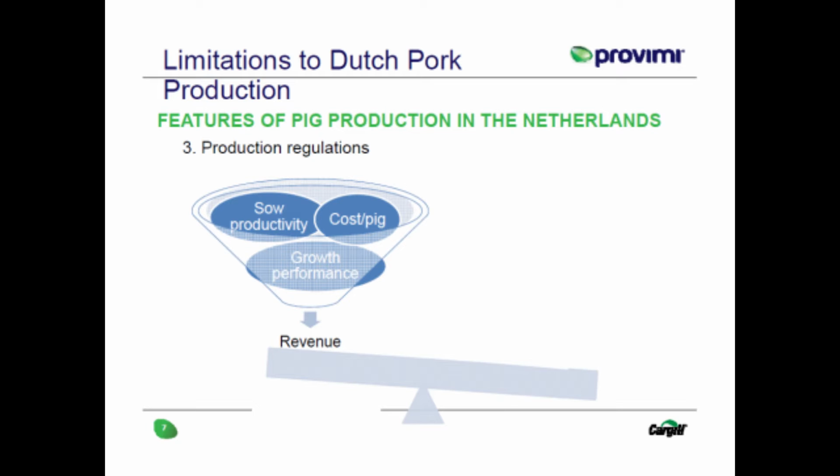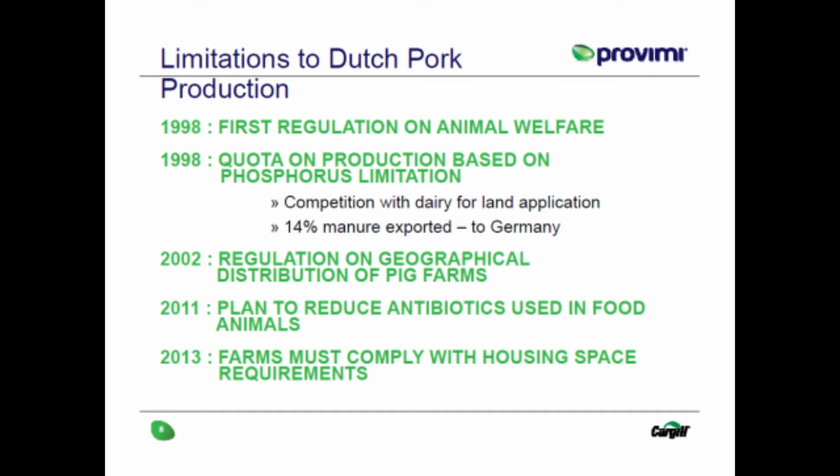Our third factor then is their production regulations. Primarily those are in antibiotic use and animal welfare. So animal welfare is going to be particularly in housing and space, as well as transportation, and then environmental regulations, whether it's soil, air, water, how they handle manure particularly.